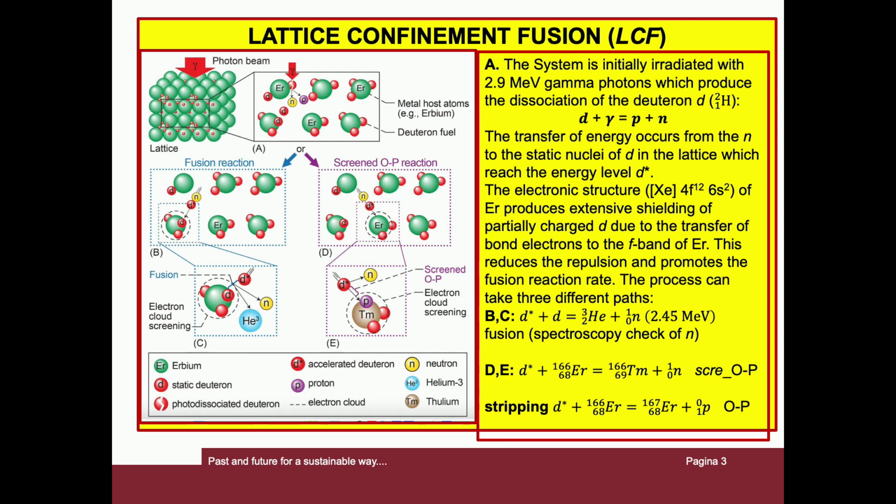In fact, in the DE process, we have the transformation of erbium into thulium. This is called a screened Oppenheimer-Phillips stripping reaction, because it is favored by electron shielding, of the real stripping reaction by Oppenheimer-Phillips, which is not a real transmutation, but is simply the passage from one isotope to another with the production of a proton.